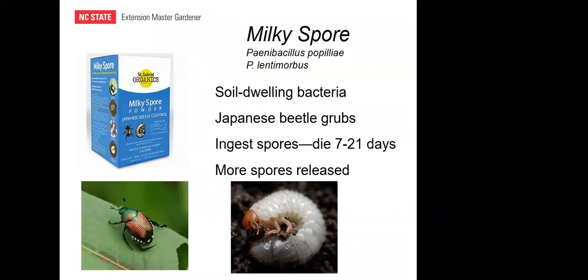Milky Spore is a soil-dwelling bacteria that is specifically used to control grubs of the Japanese beetle. It may have some activity against other grubs as well. Basically, the grubs will ingest the spores that will go ahead and grow inside the grub. They'll die within one to 3 weeks, and then when they die, more of those spores are released into the soil.